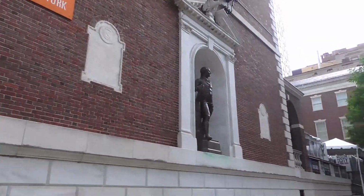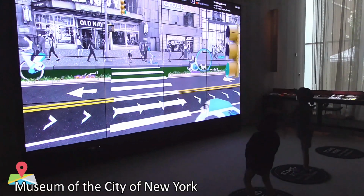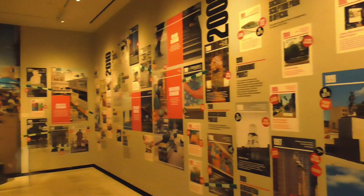There's the Museum of the City. So this museum is free, it's by donation. The Museum of the City of New York mainly tells the history of the city. Its entrance is free and is definitely worth a visit.